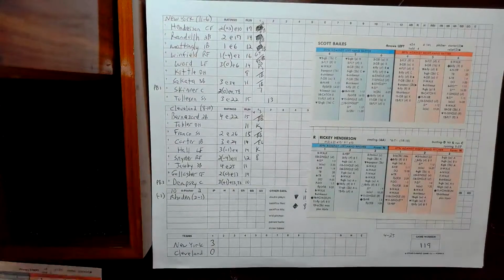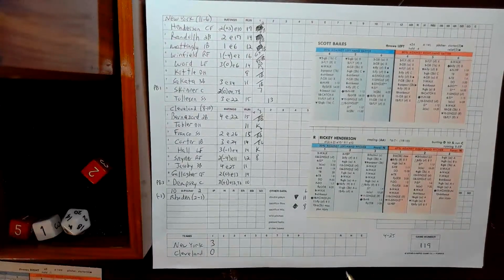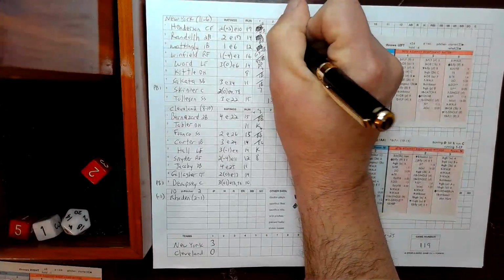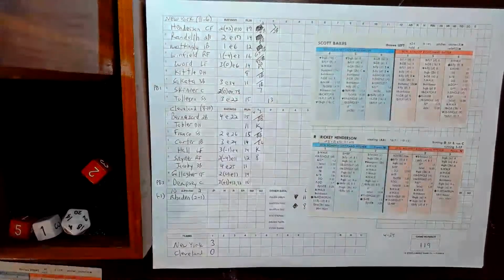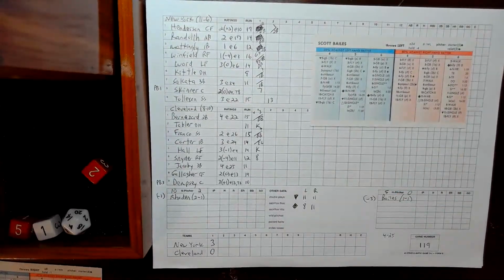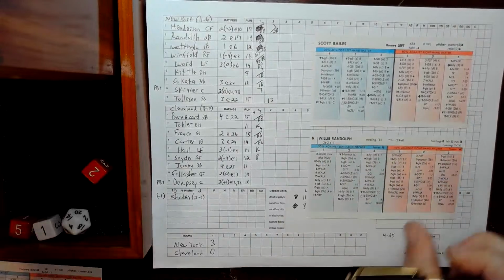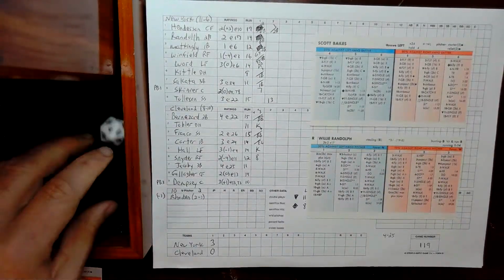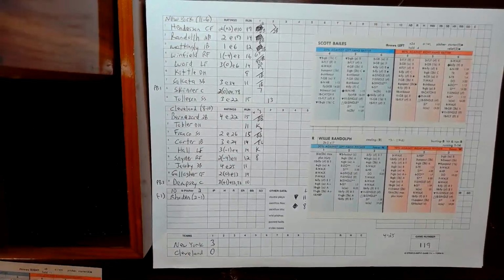He walked his first time and scored. 1-7 against the left-hander is a 1-7 double. That's a 4. It's a double for Ricky. He's on second base. Good speed. They will have to hold him on. And here's Willie Randolph. So the second baseman, Bernazard, is responsible for holding him on. Randolph walked and scored his first time up.